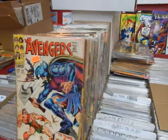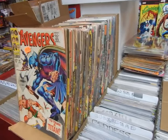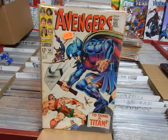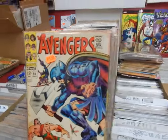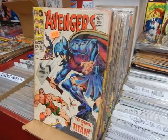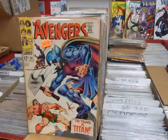We're going through the Avengers. This is part of that lower grade collection. Prices on these are fairly cheap. People want mint copies, but not everybody can afford mint copies. It's not within their budget. We'll come to an example of that soon enough.